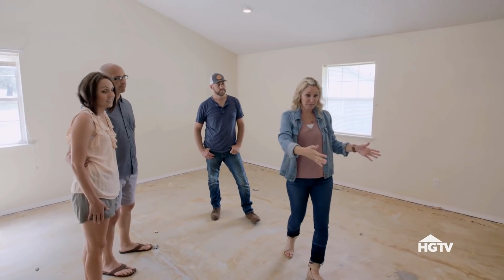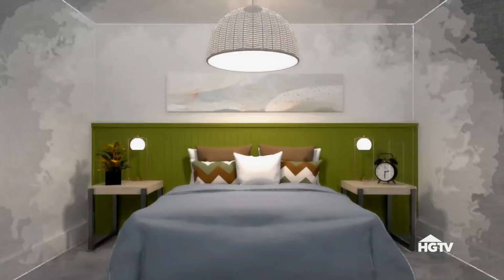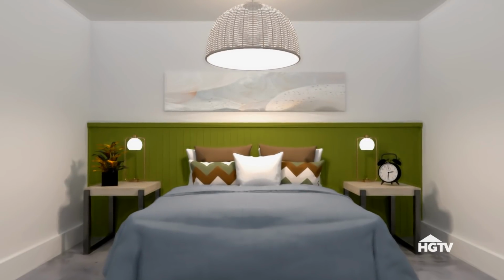And then back here, we'll have your dining space. And then here, this will be your bedroom, closet, and bathroom. So there'll be a wall now. I want to do something where we have some sort of a focal wall in your bedroom. Sounds awesome.